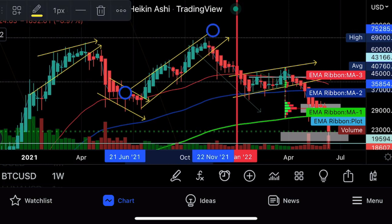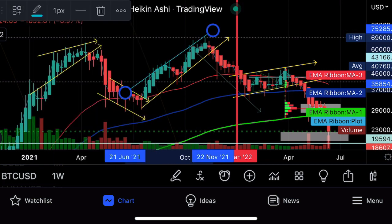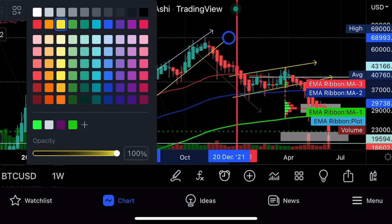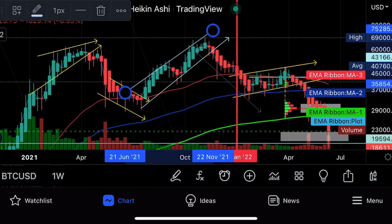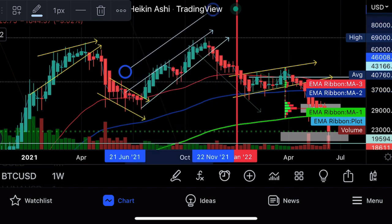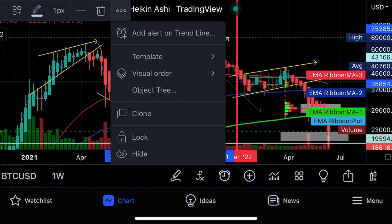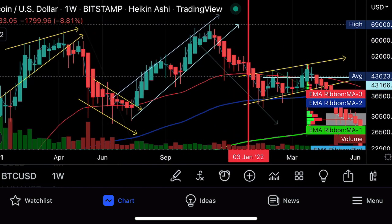We'll make these a different color, so when we're referring to them, we'll make them a very light blue, because it's kind of hard to see. See that? Very light blue. And then we'll go ahead and lock it. And you can use this as a technical trading video, right? I'm trying to make one on my laptop, but my laptop's not cooperating, so I might just have to do it on my phone.